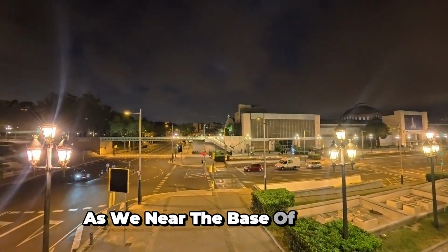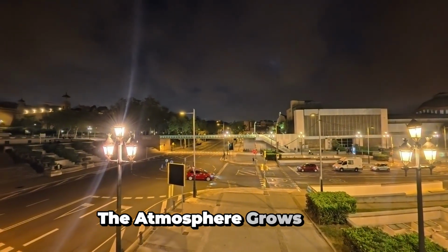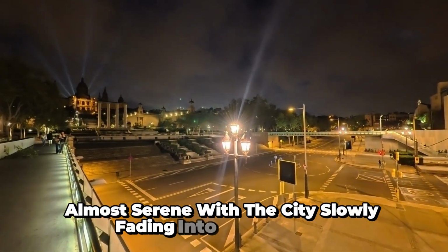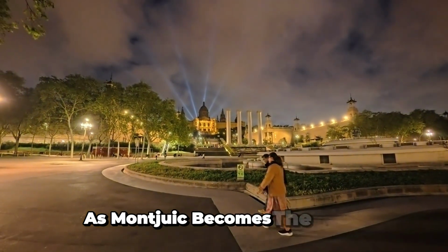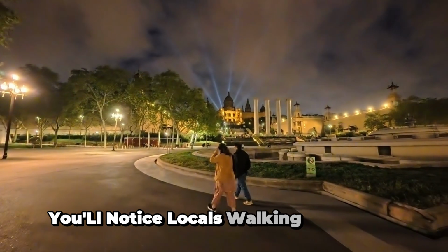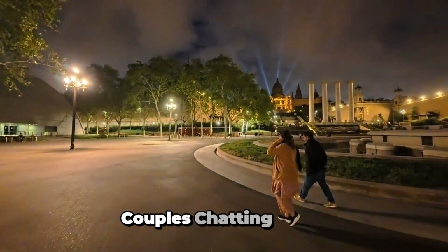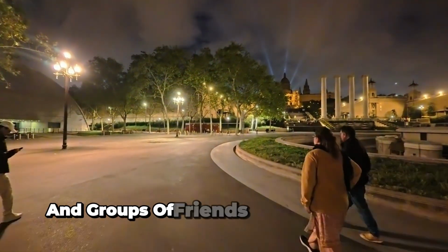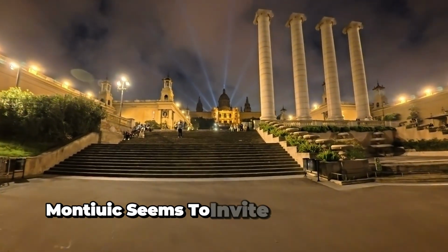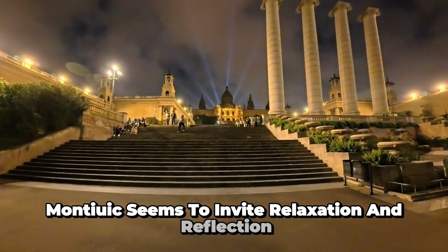As we near the base of the hill, the atmosphere grows calm, almost serene, with the city slowly fading into the distance as Montjuïc becomes the focus. You'll notice locals walking their dogs, couples chatting softly, and groups of friends casually enjoying the night. Montjuïc seems to invite relaxation and reflection.